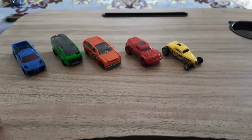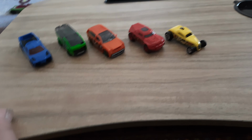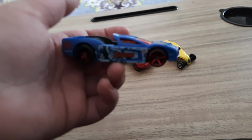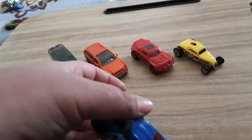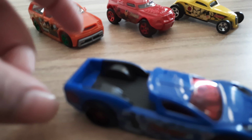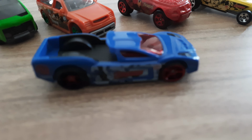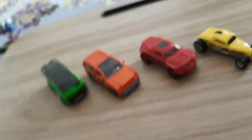Friends, this is the Avengers set. See the set. I will show you the first car of the set. It is Captain America, the Winter Soldier. See, friends, it's amazing and it's pretty fast and smooth. See. Vroom. So let's move on to the next car.